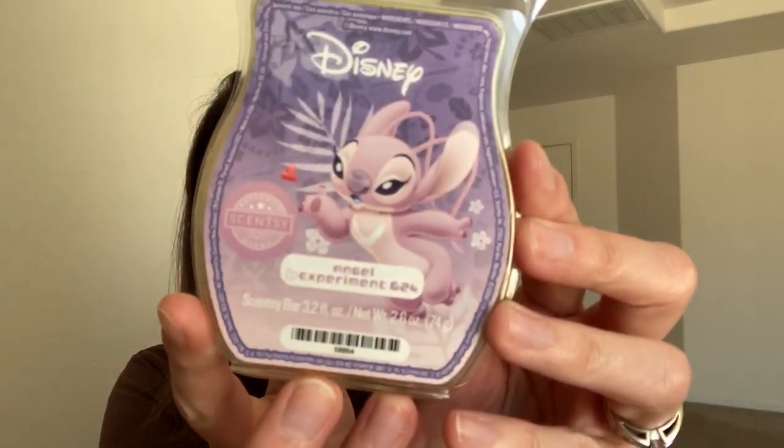Okay, next up, one I do love, Angel Experiment 624. This is still available along with Stitches Scent Experiment 626. Of the two, I love Angel more. Used to be in my club. I don't feel like I need a club at this time. But I do love the scent.